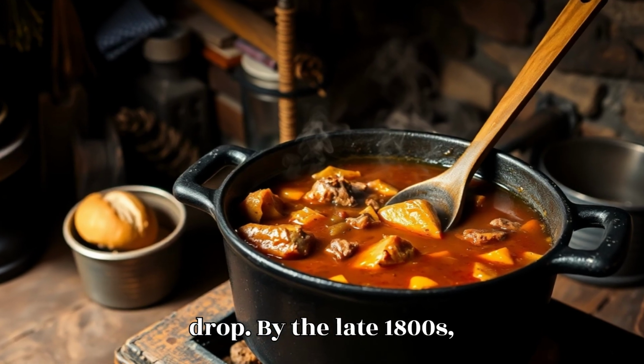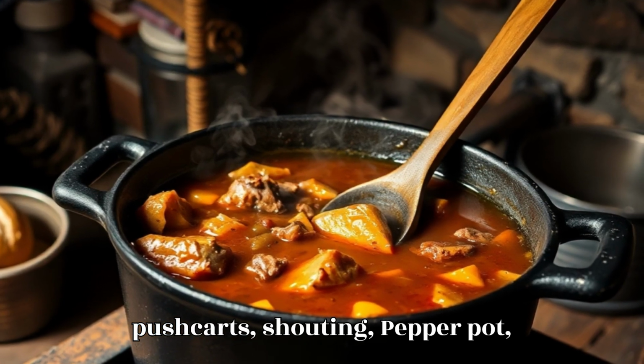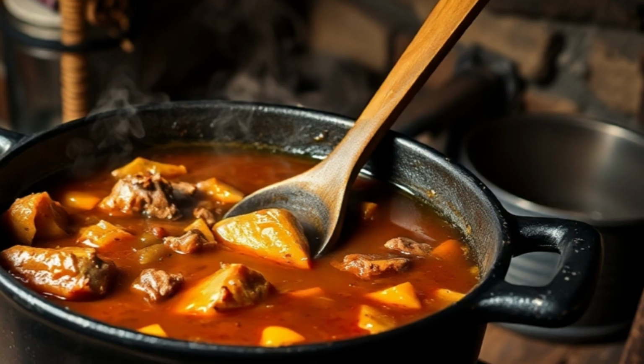By the late 1800s, street vendors, mostly black women, sold steaming bowls of pepper pot from pushcarts, shouting, "Pepper pot! Smoking hot!" It was the soul of the city, served for a few pennies a ladle.